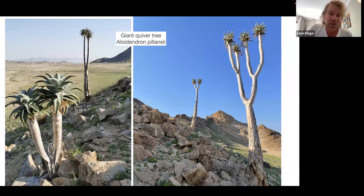Then there are the giant quiver trees, which are spectacular. Not so many to see though. Aloidendron pillansii. And they stand out like towers when you enter the Richtersveld. And they never have many stems on them. It's usually just a couple of branches and trunks that go upright.